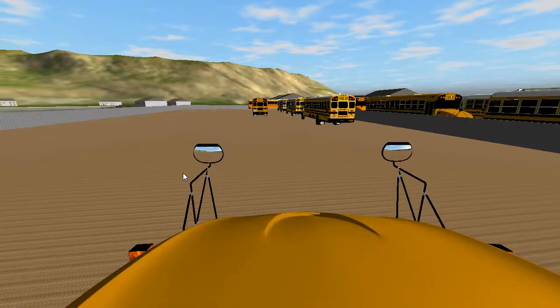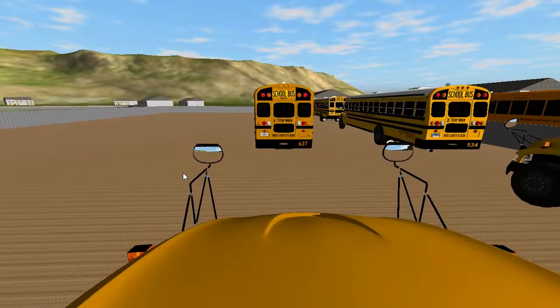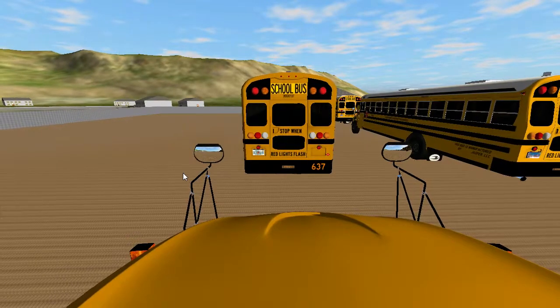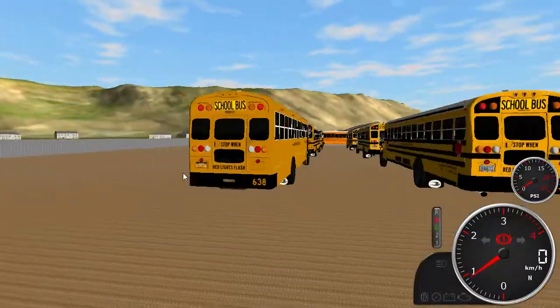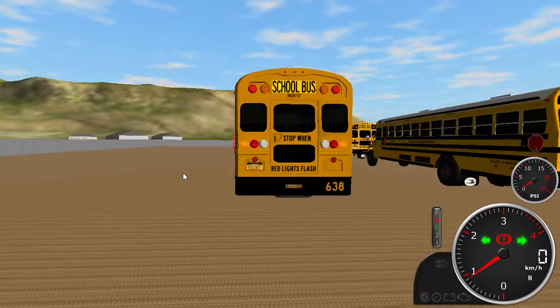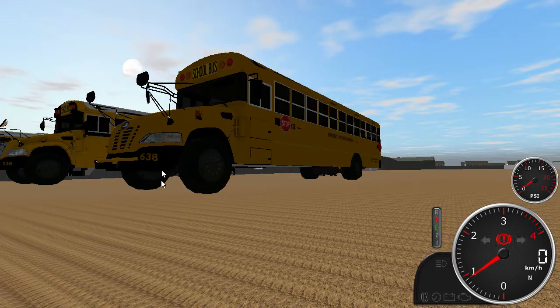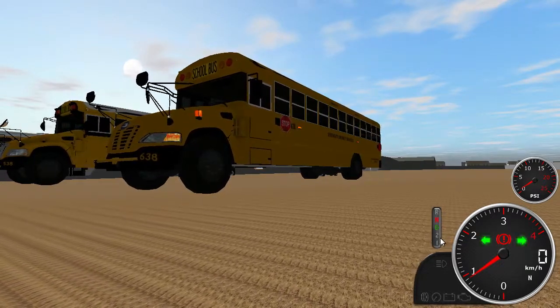Bluebird is actually making more improvements to their buses by the day. Lately, I've heard they're adding something called the Guardian Angel to the underside of the bumper, like in this area right here. There's going to be a little spotlight that will illuminate a path to the bus.